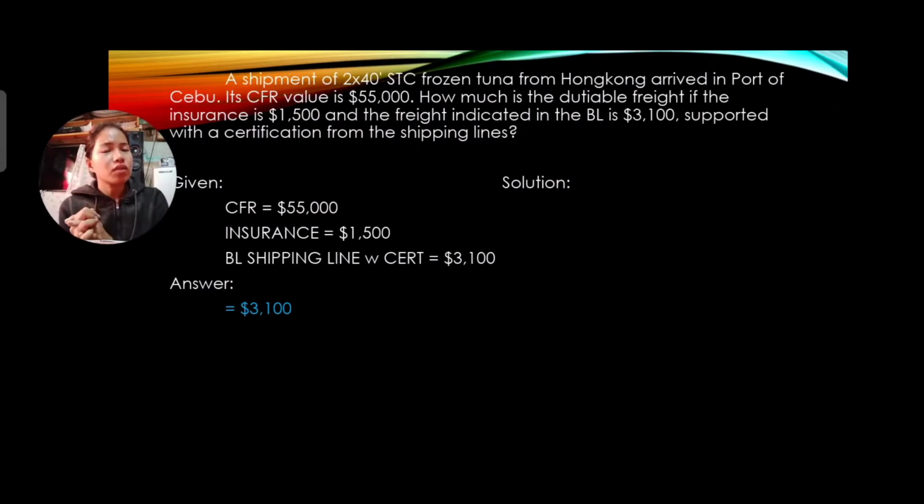A shipment of 2x40 containers of frozen tuna from Hong Kong arrived in the port of Cebu. Its CFR value is $55,000. How much is the dutiable freight if the insurance is $1,500 and the freight indicated in the BL is $3,100, supported with a certification from the shipping line? So, given CFR is $55,000, insurance is $1,500, BL from the shipping line, take note with certificate, is $3,100. So, we have the answer here: $3,100.